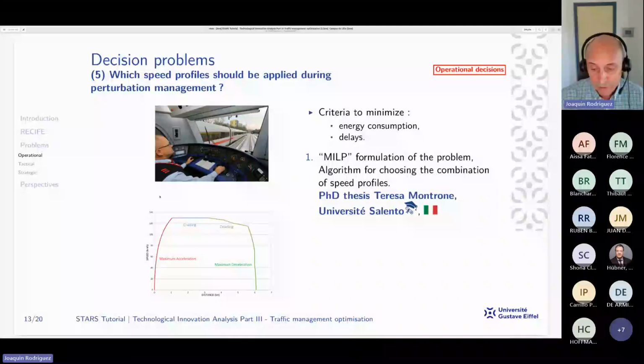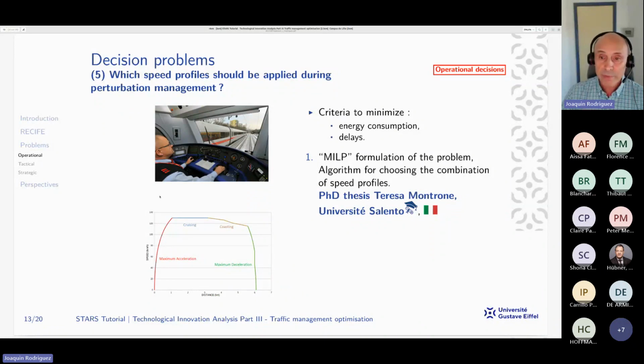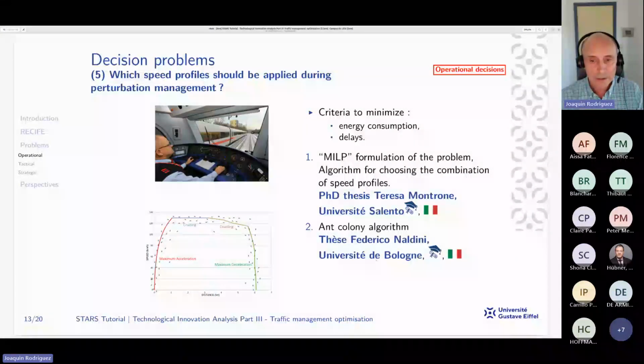We have seen that different problems can also be merged. In that case, we can also take into account the best speed profile that must be applied during perturbation. So if you have to decide schedule and routing, we also integrate the choice of the speed profile in the model. This has been done first in a PhD thesis with the University of Salerno, and we have continued this approach to solve with ant colony algorithms with the University of Bologna to define the best choice of speed profile.